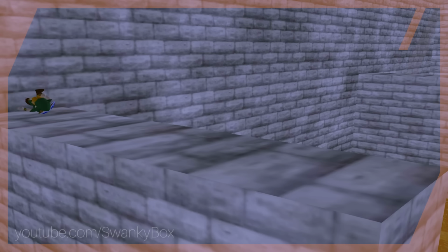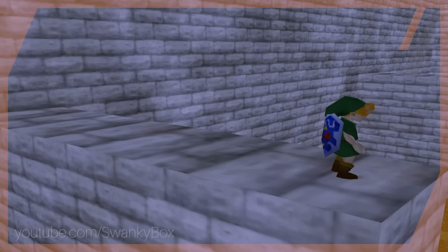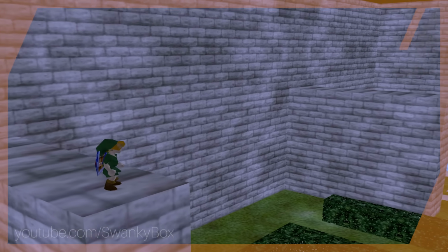Something else that's interesting is there's these giant stone walls that for some reason Link can stand on top of. He normally has no way to get up here, nor will the camera ever show him up here, but all of these surfaces can be walked on.